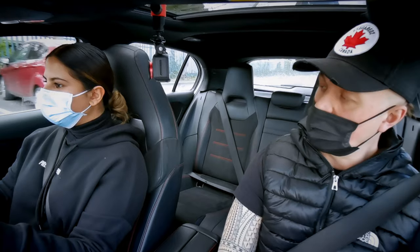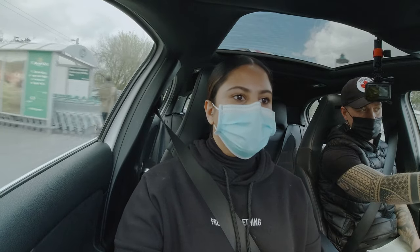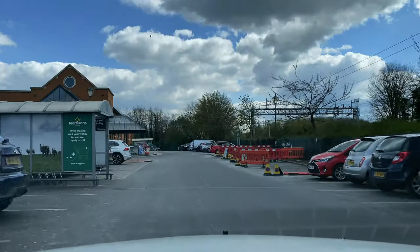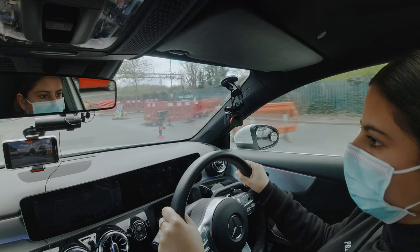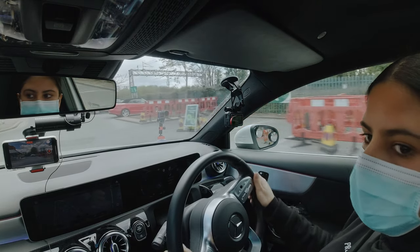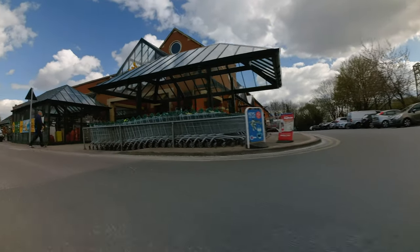Okay, so the same way we came in, we're just going to go back out. So just where the red pavement is on the left, turn left, and that will exit the car park. Now this is a car park you may be asked to go into. So that's why we came here, because you can do exactly the same on your test.